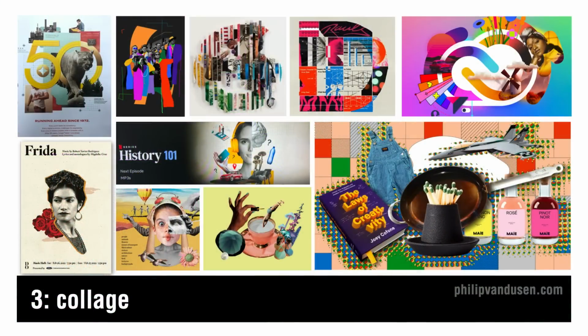Trend number three is collage. Collage has been around for decades, and it finds its roots in Russian Constructivism and the Dada movement at the beginning of the last century. With the invention of digital tools, it became incredibly easy to create collage, but what's harder is how to make it hold together aesthetically and thematically so that it serves the strategic communication required of the design that it's being used in.